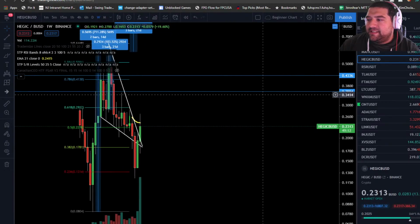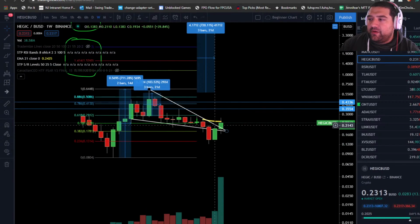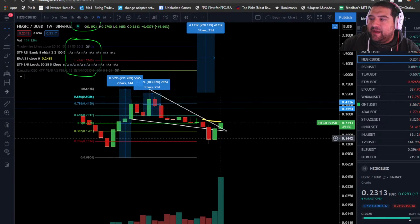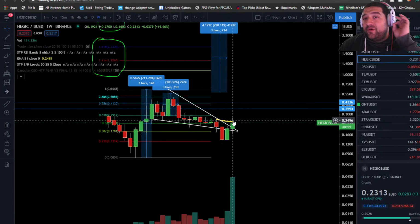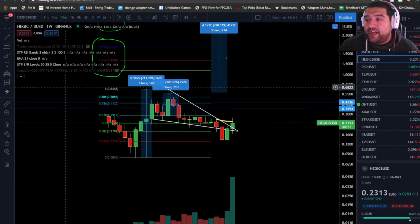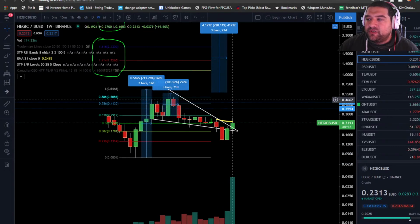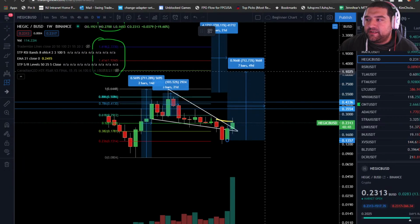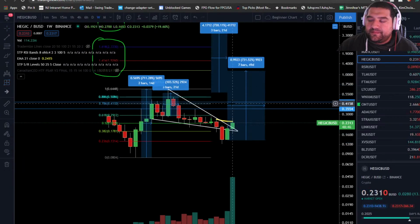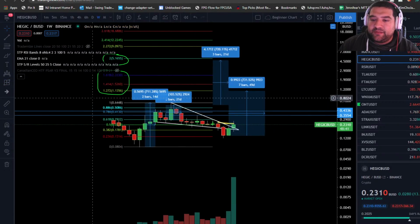Another token that nobody's talking about that got some major volume today. HEGIC token, falling wedge. Got the dip, now we got the rip. So we can expect this on the weekly. If we get above the 21 on the weekly, this asset will appreciate in value roughly 711% from the swing low to the swing high from this area here. 711%, 5x opportunity. It might even go more. Obviously, this is just this little range break here.